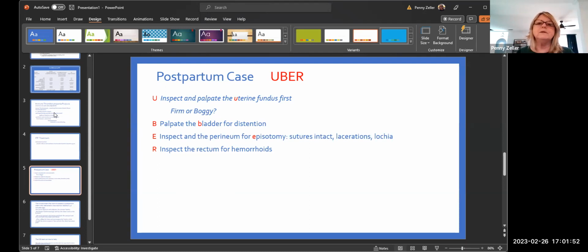Medications, fluids, oxygen. In the back of your mind, you're always thinking hemorrhage. What do we need to do to prevent her from bleeding so much? So the next thing you're going to do when the bladder is empty is inspect the perineum.